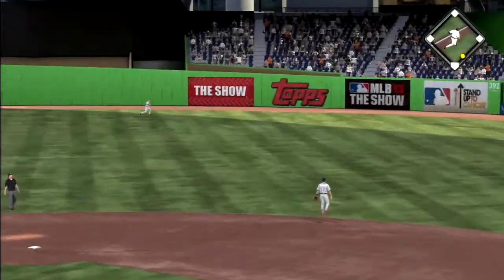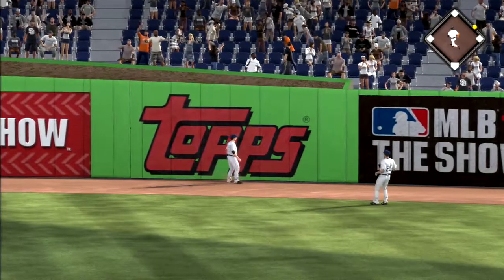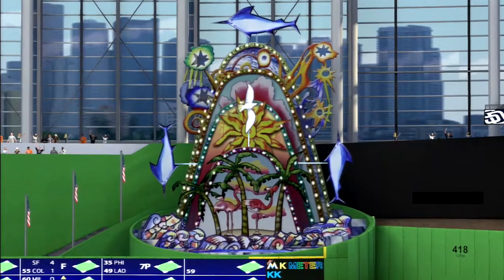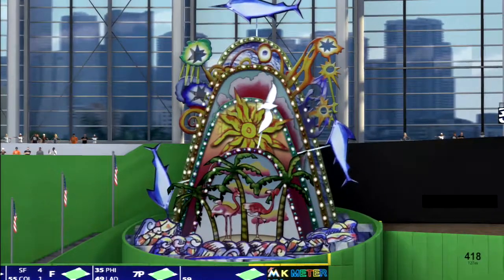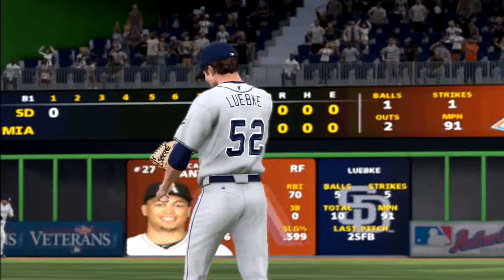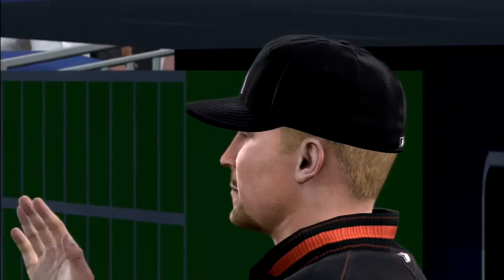He goes the other way with a fastball. He drives it out to deep right center field. And that is over the wall. Home run. It's a solo blast off the bat of Giancarlo Stanton. 32 now for the season as the Marlins will take a 1-0 lead.